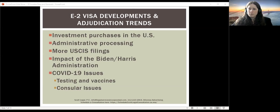Those are only cases where they have very, very strong aspects to the case in all other elements. But USCIS is a bit more open to those low investment amounts. The downsides of USCIS, main downside is you're not getting a visa stamp. So even if you get approved, all you're getting is a 2-year approval that allows you to stay in the United States and run the business.